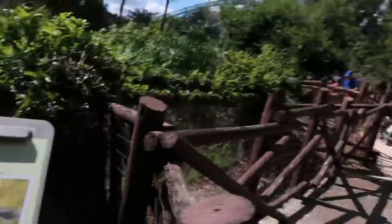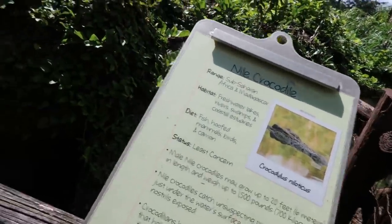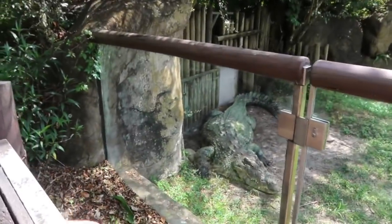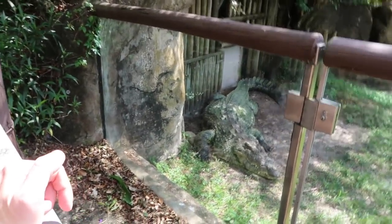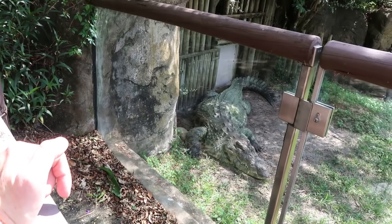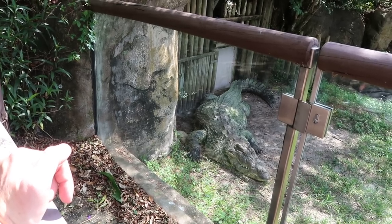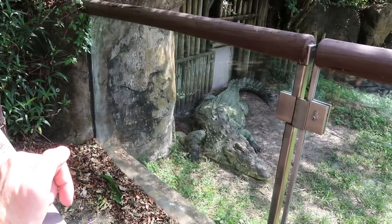Look at this, we've made, oh, there's something over there. Made it over to the Nile crocodile exhibit. Look at this behemoth of a lizard. That thing is so scary. I mean, that thing would eat you. That thing is massive. Yeah, incredible, incredible creature.